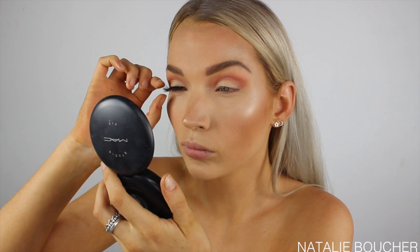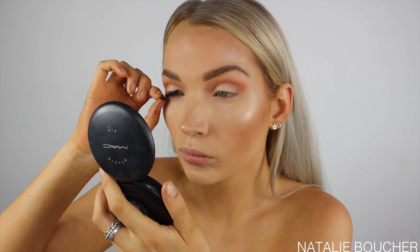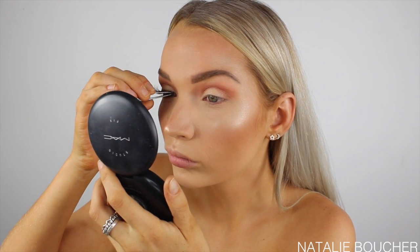These are so nice. Look at those. They're really, really thick and wispy. I'm really excited to try these. I love bespoke lashes as well. Make sure to check them out. They are a smaller brand, so it's really cool to support them.